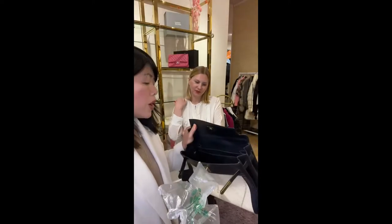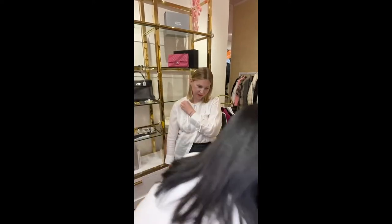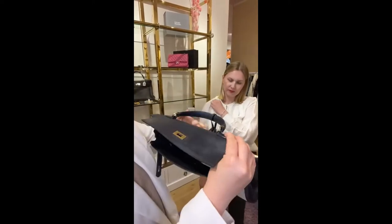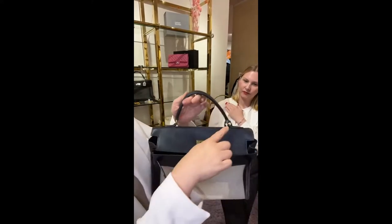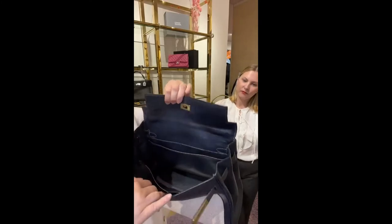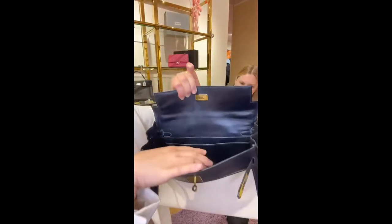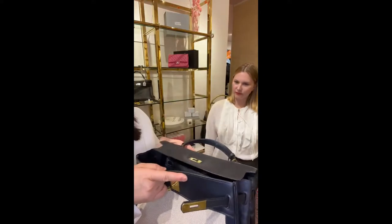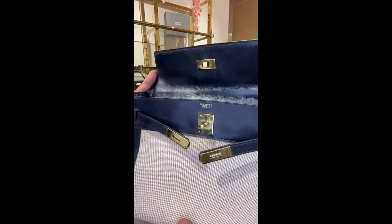No, early models didn't actually have shoulder straps yet. I think it was introduced much later. The D-ring is slightly different, because I think it's almost like a V shape, but this one's just the original D-ring there. And it is fairly nice and clean inside with lots of compartments and pockets as well. So that is the vintage.